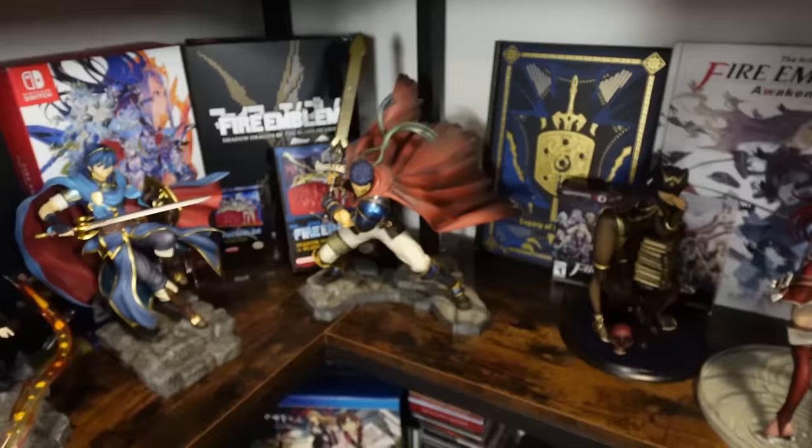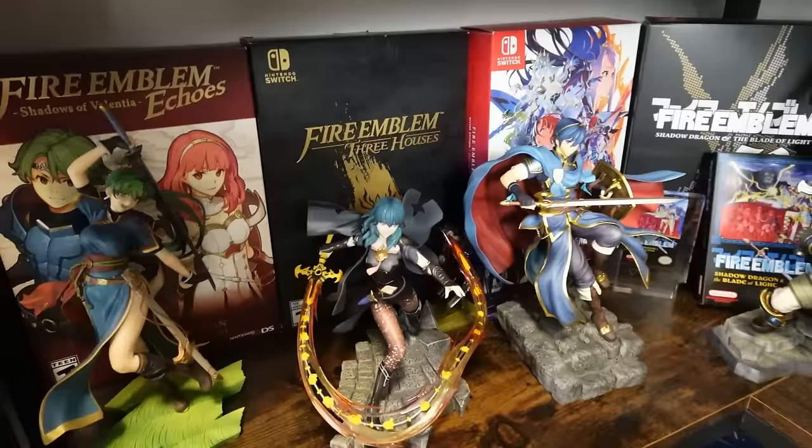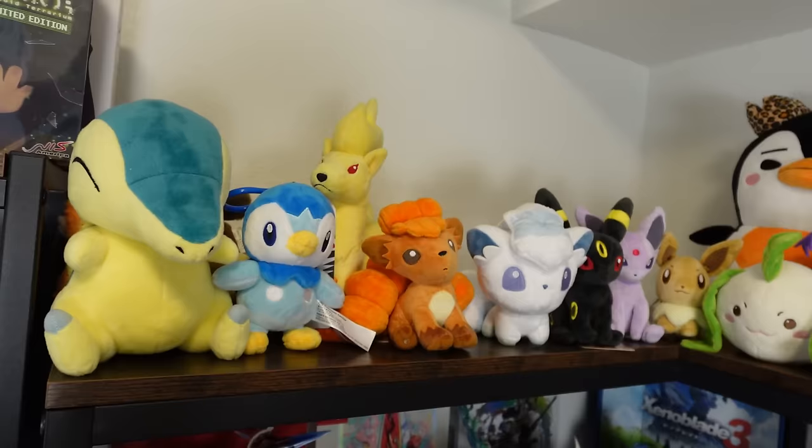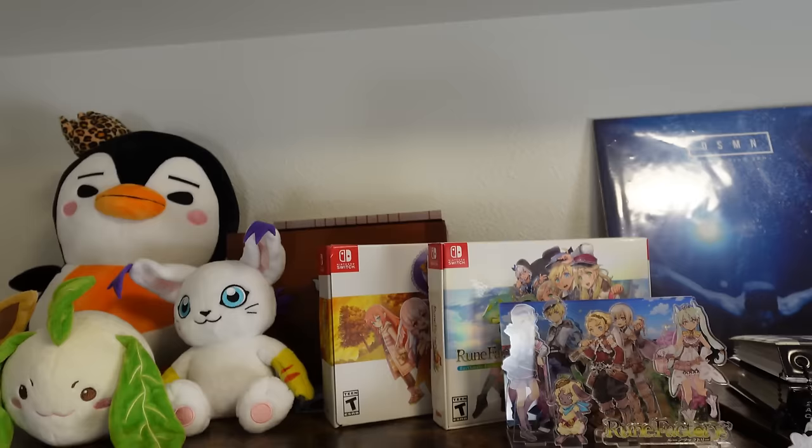Then right below that, I have my Fire Emblem shelf, where you can see three of my collector's editions for the Switch on display behind these figures. At the top right of my shelves, I also have a few other collector's editions on display, right next to all of my Pokemon and various gaming related plushes. And then I also have my Rune Factory 5 and Rune Factory 3 special collector's editions on display, with the Disgaea 1 collector's edition also right behind that.